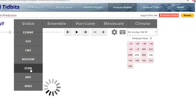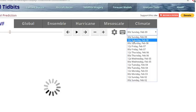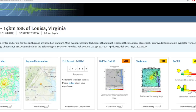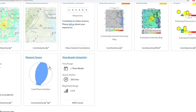Let's look at the ICON model. Let's look at 12Z ICON. Actually, let's look at the Virginia quake thrust fault. This is a thrust fault, guys.